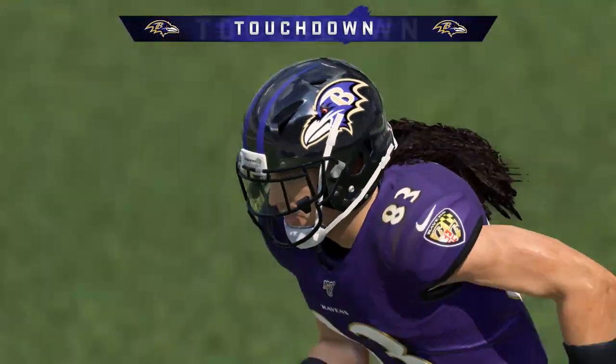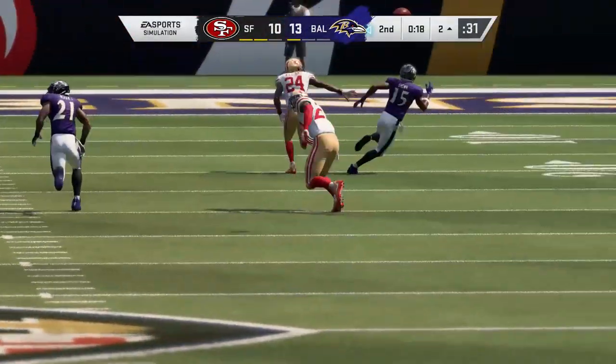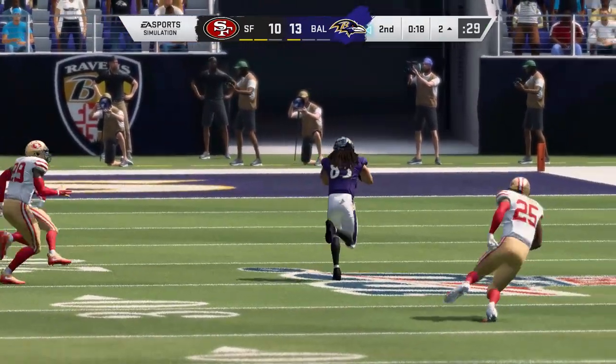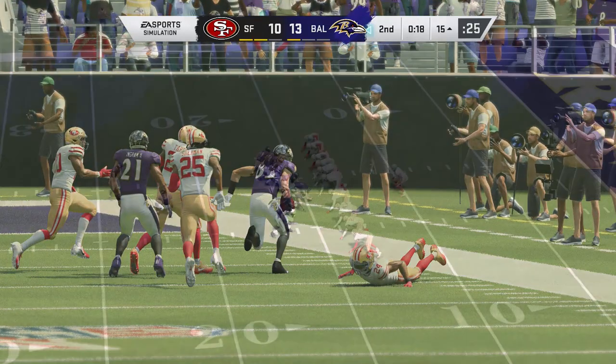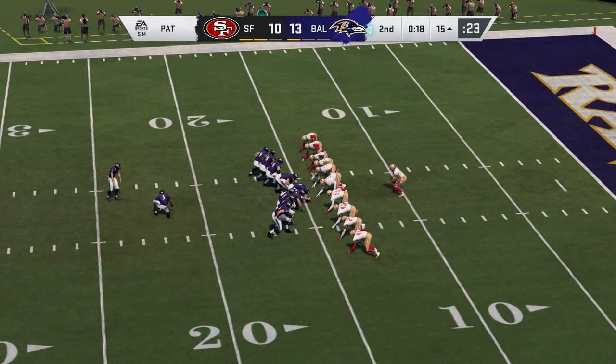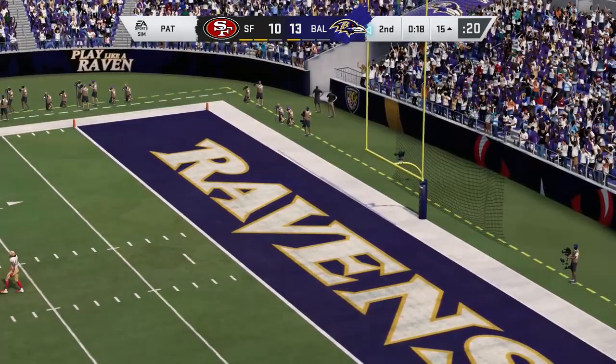Touchdown, Willie Snead, as the first half is winding down, and the Ravens have taken the lead. And while that touchdown does not give them an insurmountable lead, it's still a lead, and that always feels good to a team. They'd love to take that into the locker room, but a little time left on that clock, so some work to do.